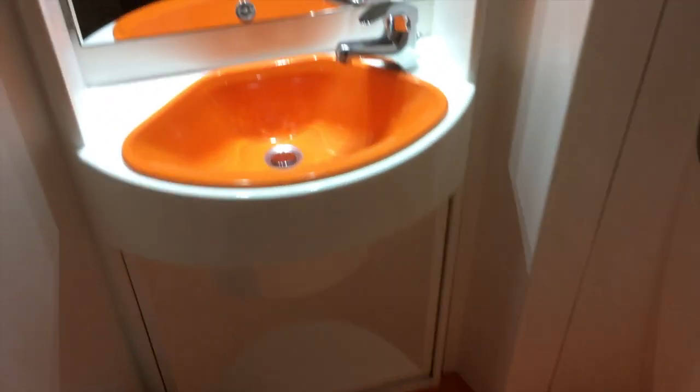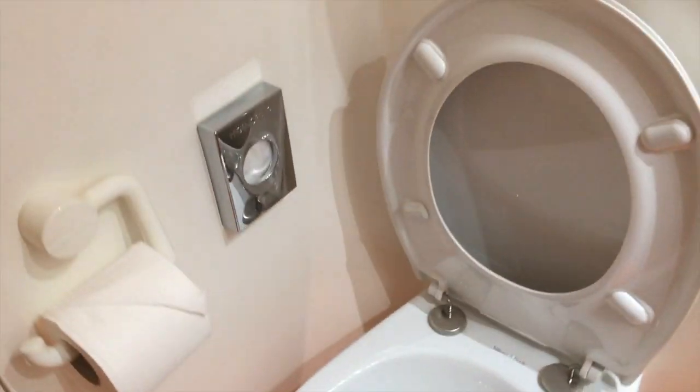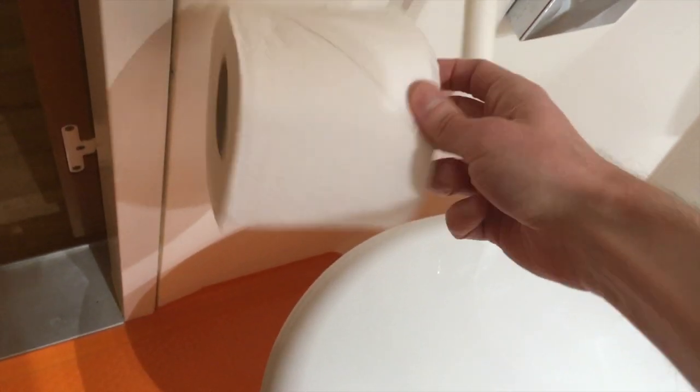So, this is me in the mirror. Hello. That is a very clean toilet. Look, that is a spotlessly clean toilet. One toilet roll, two toilet rolls. I might take this home, you know.